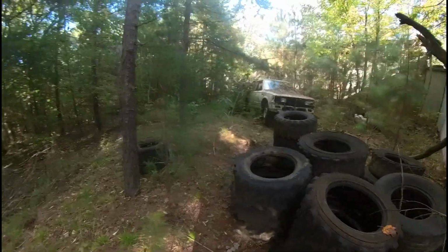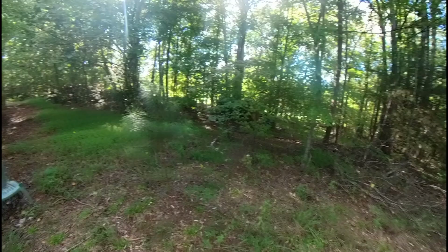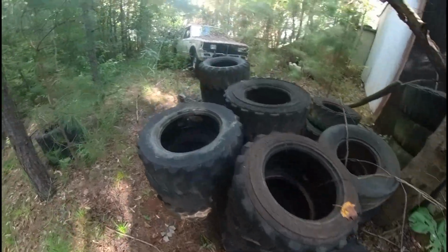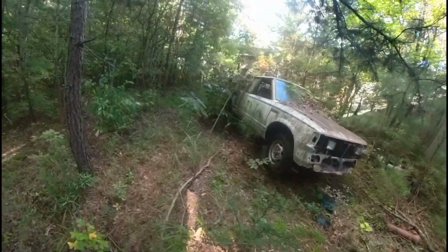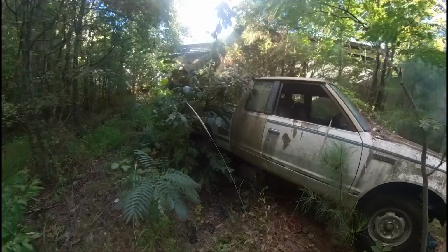Be right back again. All right, everybody, we're back in the thick, luscious jungle. Got plenty of mufflers and tires to clean up. I mean, I think these are like old skid steer tires. I don't even have a use for them, but somebody probably will. Old 1980s, hopefully.